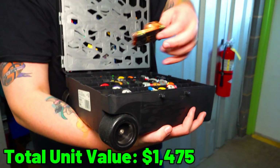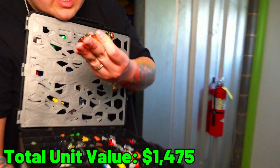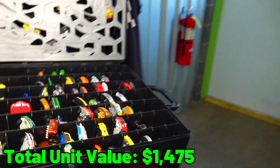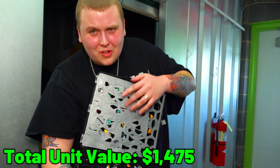Let's look at this thing. What year is this from? It doesn't say, it just says Thailand on it. Okay. But check it out, that's how we're starting today. A whole case of cars and a whole another section of cars on the top of this thing.